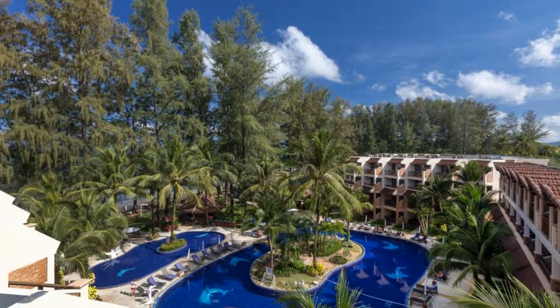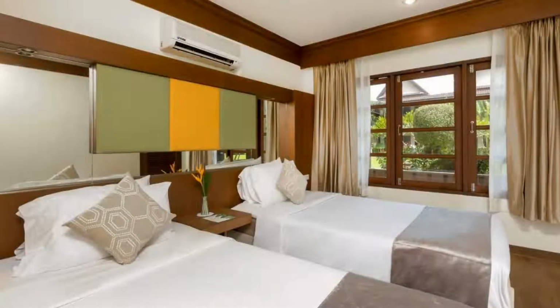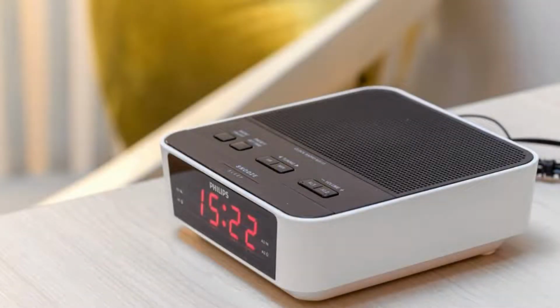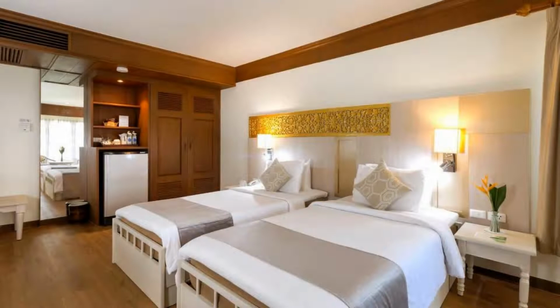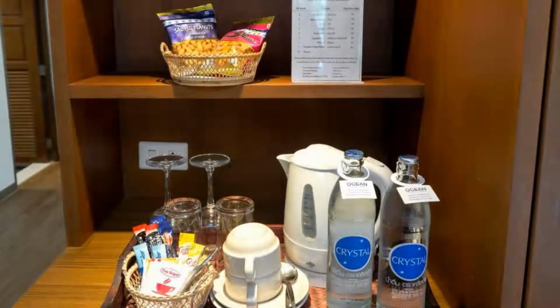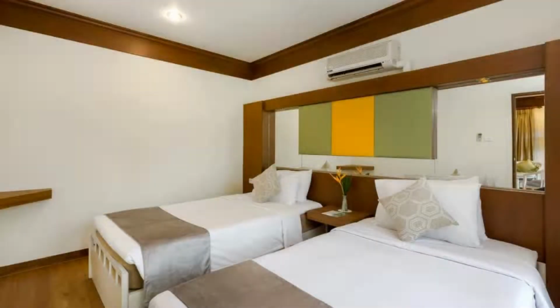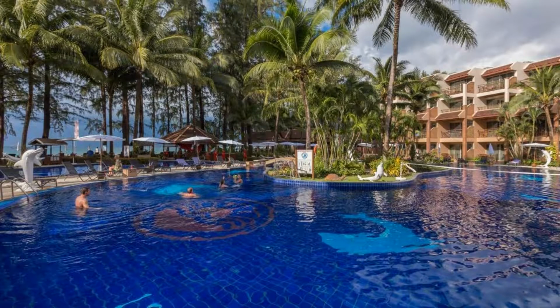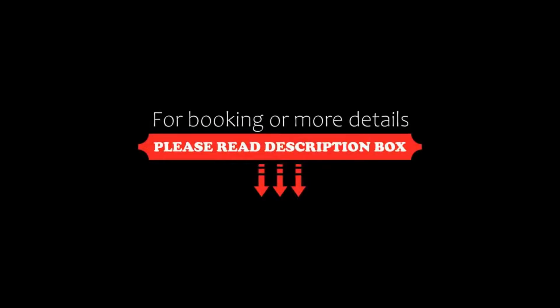Now you are watching a 4-star hotel. The location of the hotel is excellent and guests love walking around the neighborhood. There are 5 types of rooms available on booking.com. You can book online and enjoy it. You can see more than 100 reviews of this hotel on booking.com. Its review rating is 8.7, which is fabulous.